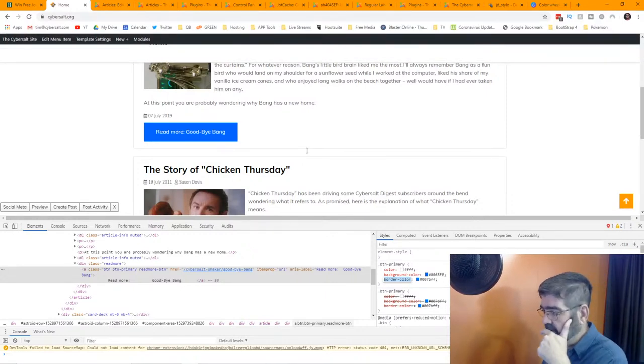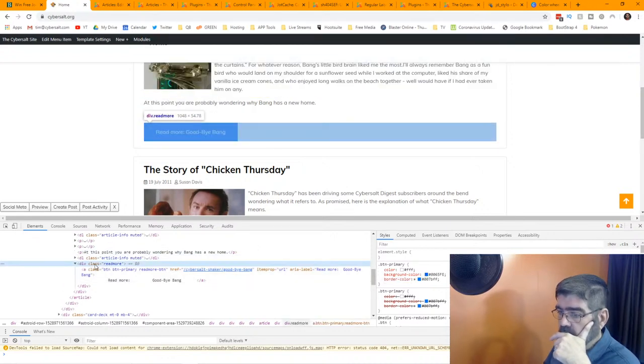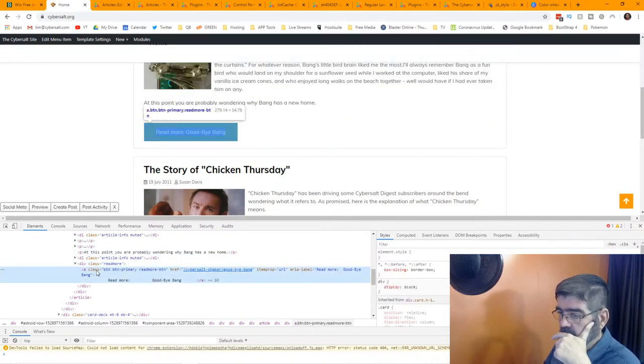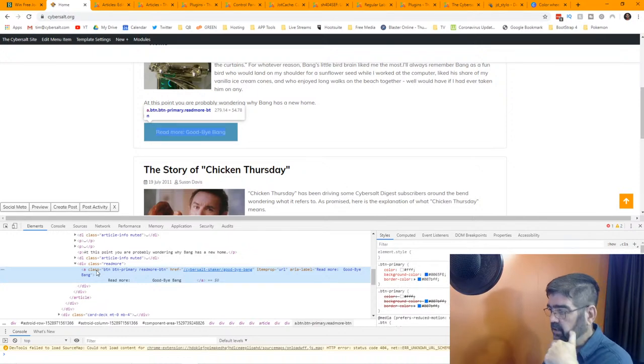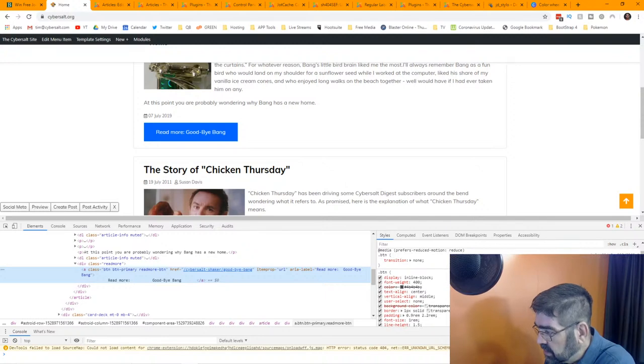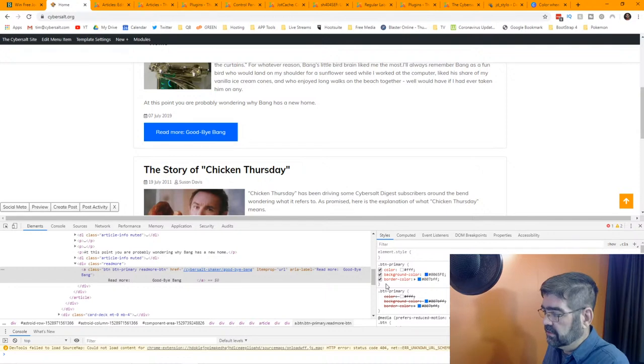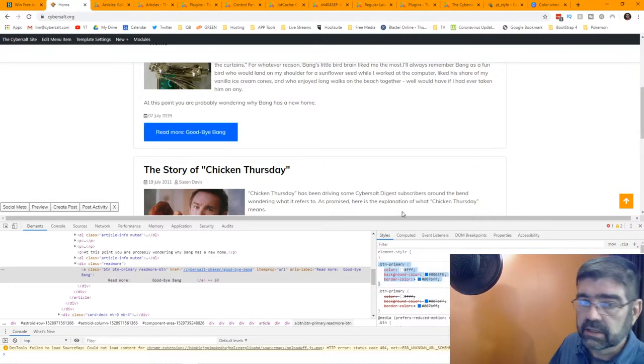All right, background color. And this has a border color. The border color doesn't look like it's very wide. Oh, it's solid. The button has a solid 1 pixel border. I can live with that. So I changed the background color of the primary button. Great.